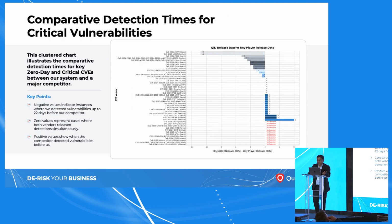On the next slide, this chart illustrates another major competitor of ours. The negative values here indicate that we have detected a vulnerability sooner than the competitor. 0 values represent cases where both vendors that we compared released at the same time. And positive values show when the competitor detected vulnerabilities before us. As you can see, there are multiple vulnerabilities at the bottom of the chart where the competitor, as of last week, still did not have coverage. Right? So this is our overall response time.